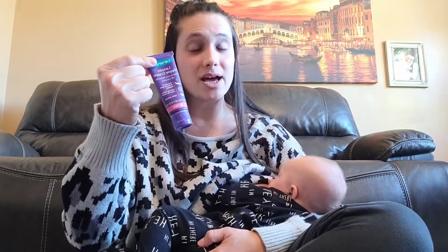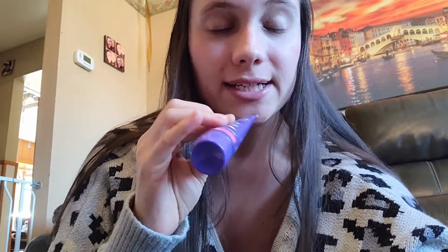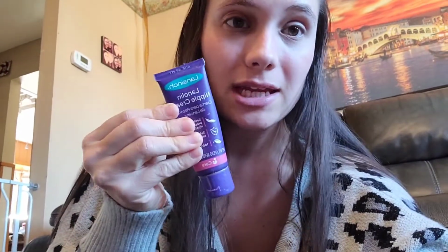So I easily used about 3 tubes of this with both boys. I don't need it anymore because now my nipples are used to having a baby on them. But when you're first getting started on your breastfeeding journey, again, personally, this came in handy and it saved my nipples. I did want to pop on real quick and mention something else about the nipple cream.